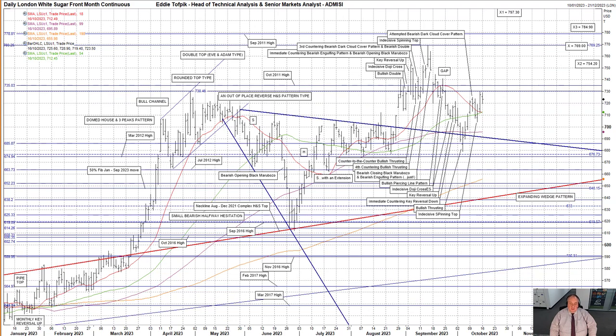Ice Europe, white sugar in London. The break higher over the upper trend line, currently at 691.40, back in late August of the late May to late August expanding wedge pattern, set the stage for the next move higher. This was a multi-pattern move, as the upper trend line was also the neckline for the late May to late August reverse head and shoulders pattern.